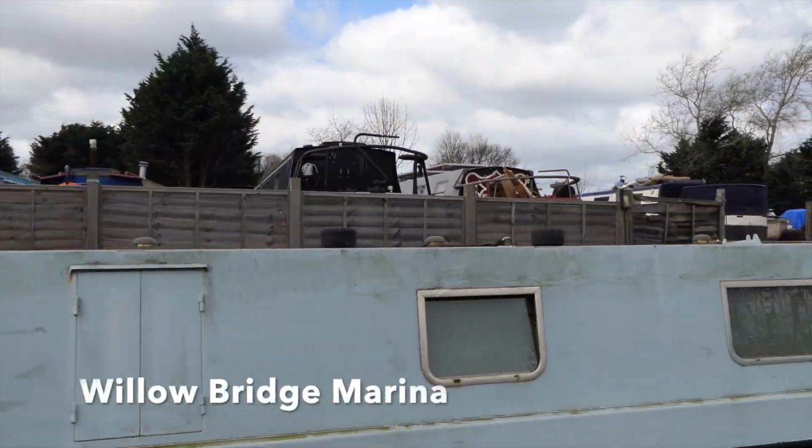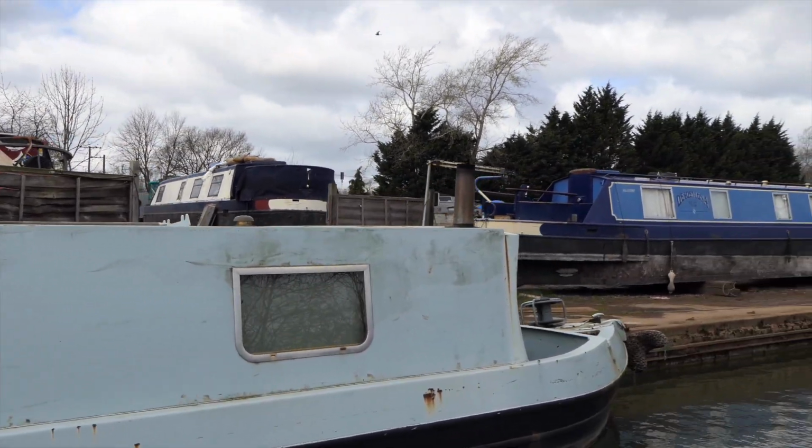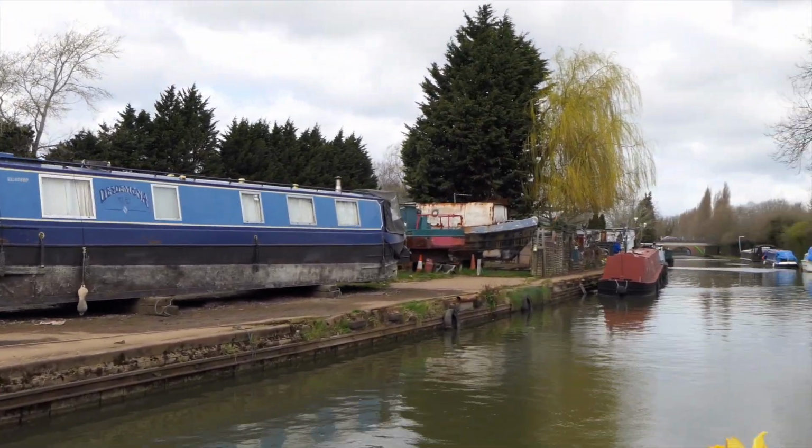So here we are approaching Willow Bridge Marina, which has pump out and diesel, but also has crane lift to do repairs and boat maintenance.